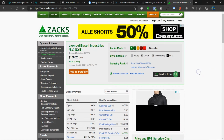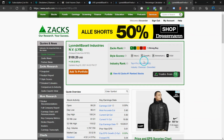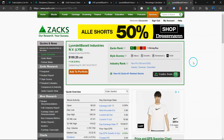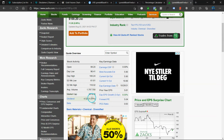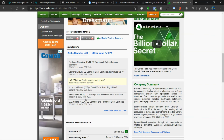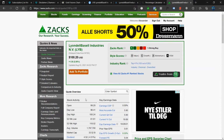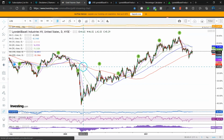So here is Zacks. They have a number one strong buy. That is definitively bullish. A value score, bullish, C growth, okay. But A momentum. The industry rank is in the top 41%, chemical diversified. It's a big company, $33 billion in market cap, and a very juicy dividend. So this is a 4.51% dividend. That is very good. And that is a nice hedge against any kind of downside.